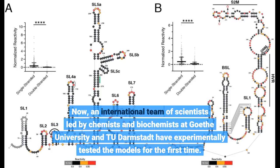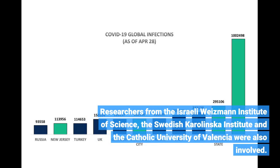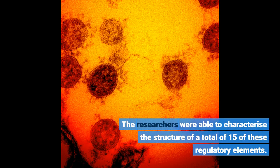Now, an international team of scientists led by chemists and biochemists at Goethe University and TU Darmstadt have experimentally tested the models for the first time. Researchers from the Israeli Weizmann Institute of Science, the Swedish Karolinska Institute and the Catholic University of Valencia were also involved. The researchers were able to characterize the structure of a total of 15 of these regulatory elements.